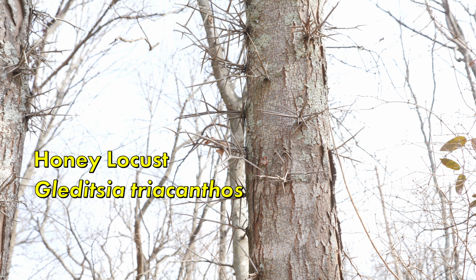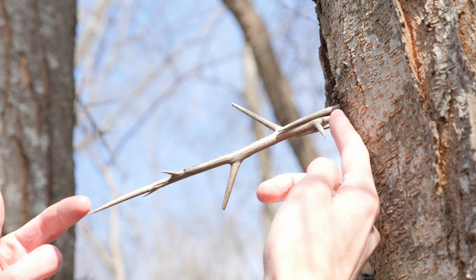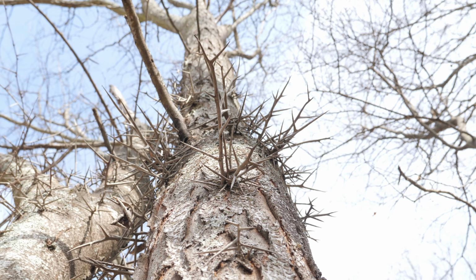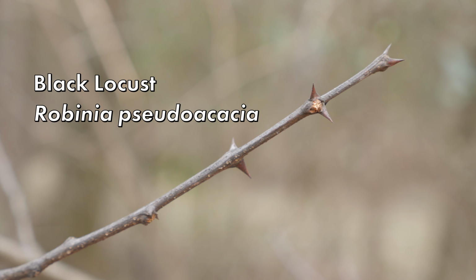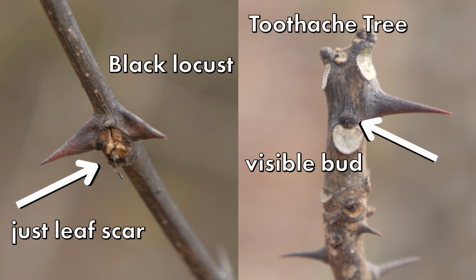Before you go out looking for them though, you should know about a few potential lookalikes, some of which are poisonous. Honey locust and black locust are the first ones that come to mind. These are actually members of the legume family. They both have spines. However, honey locust will clearly be much larger and far more menacing, so it's relatively easy to tell apart. But the spines of black locust look much closer to the prickles that we find on prickly ash. However, on the winter twigs, the buds of prickly ash are exposed, while on black locust, they are not.